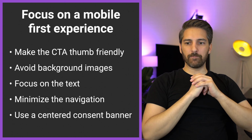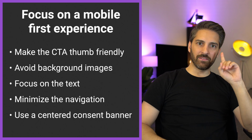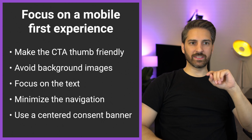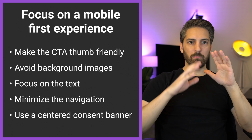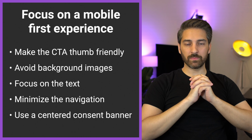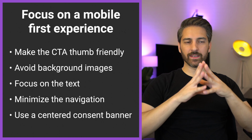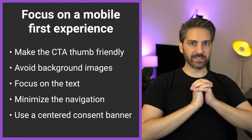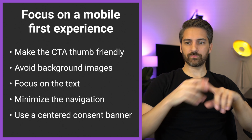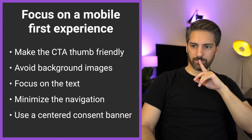So have that minimized as much as possible, and then have a centered consent banner. And this centered consent banner is very important because you want to force people to make a decision on your consent banner. If you just keep it on the lower end, it will just screw up your design. People will try to avoid making that decision, and that will not help you with tracking or your conversion rate optimization. All right, so let's keep going.